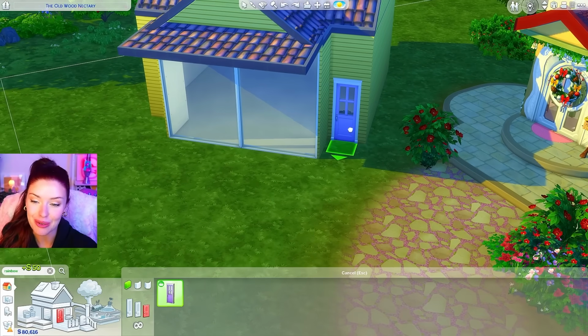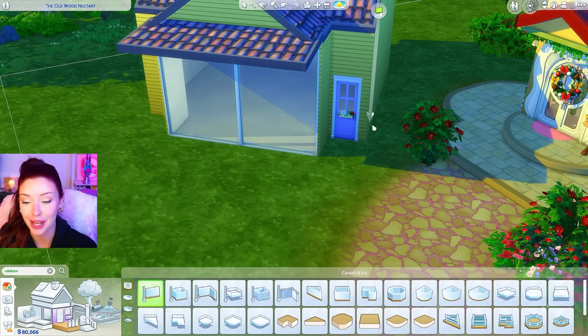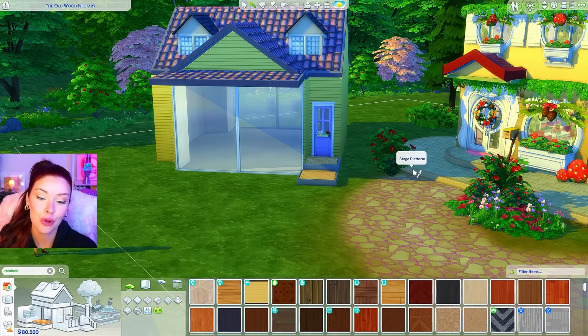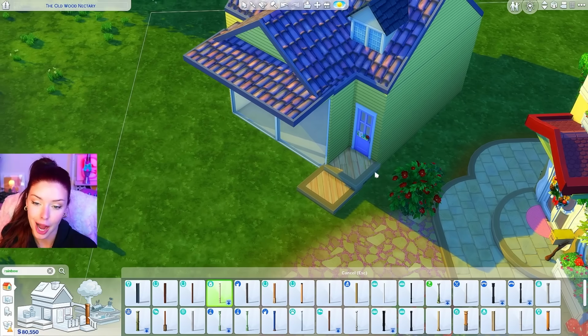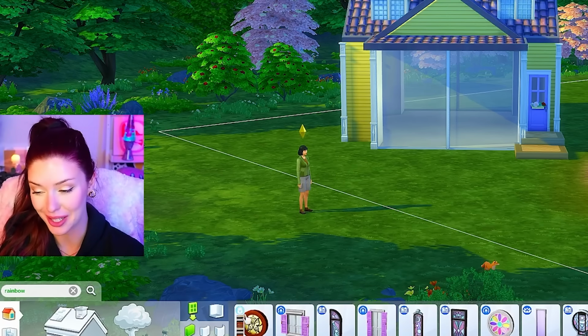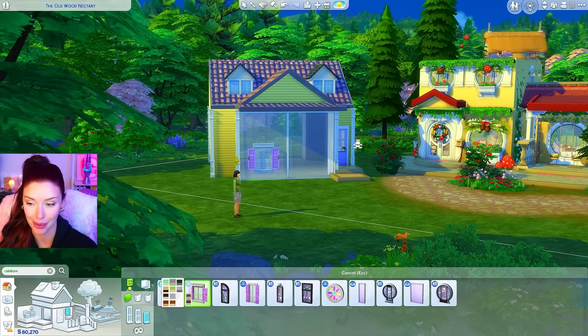And then for my door, I was thinking this one from Nifty Knitting would be cute, but since we're on a diagonal, I can't add my stairs that way. So I'm actually going to build out a platform. So those are gonna be my stairs instead. I'm gonna use columns here from Cottage Living. And then for my windows, again, I need some purple ones. I think we're gonna have to go with these from My Wedding Stories.